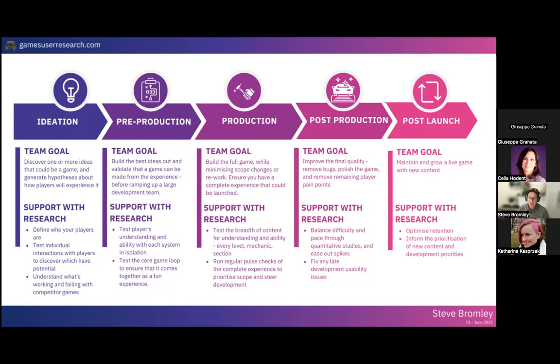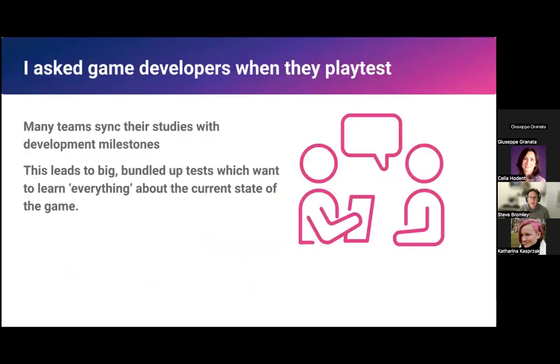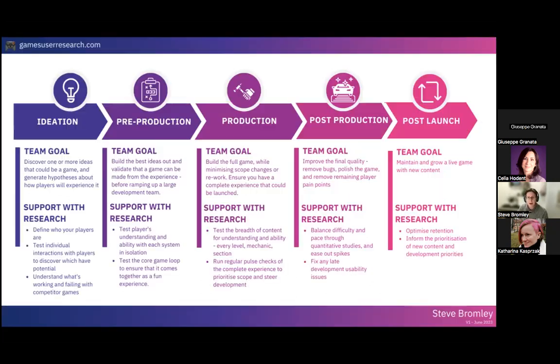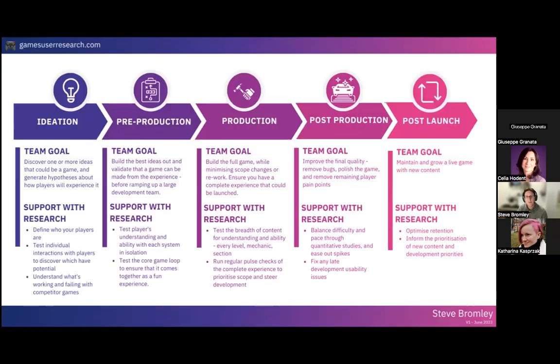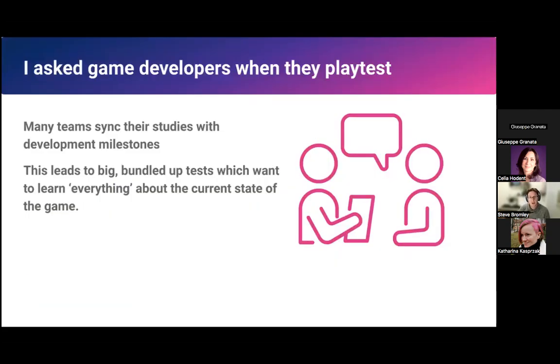However, often we're not doing that. When I've spoken to both user researchers and game teams about, okay, actually, when are you running user research studies? When do they happen in your production process? Very commonly, they're synced with milestones. As you might have noticed a couple of slides back, game development goes through those stages of having an alpha milestone where they'll often put a build together at that point and a beta milestone. And that's usually the inspiration of when teams are deciding to run their studies.